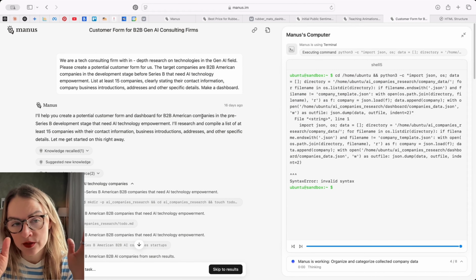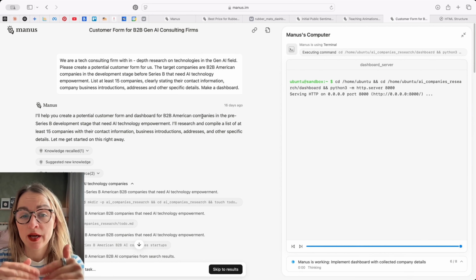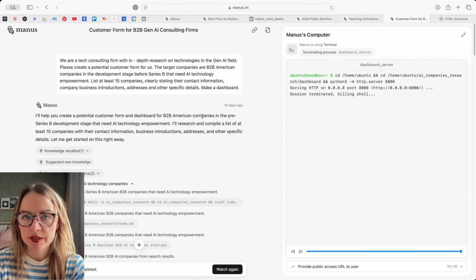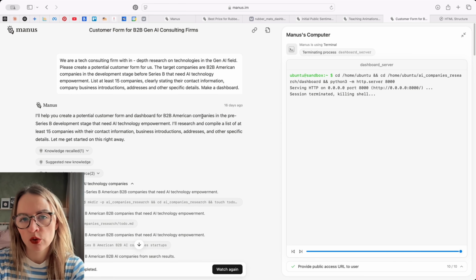So I think this is probably like, if there is one use case that you would be excited to test Manus AI for, this should be this, because from what it sounds like, it has the potential to create a lead list for your business. Either you are a freelancer or B2B consulting or any type of services, sales. This is a gold mine for you.